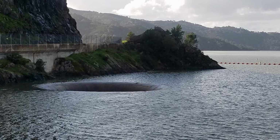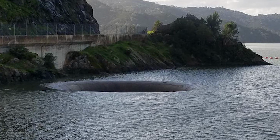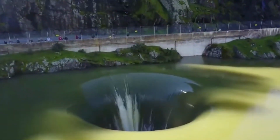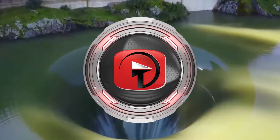Unwary birds, animals, and even people can be drawn into the hole, which is also referred to as a spillway. Designed to direct the flow of excess water, they can become death traps. There has been tragedy associated with the spillway. In 1987, a woman was killed while out swimming after being drawn into the hole by the strong current.